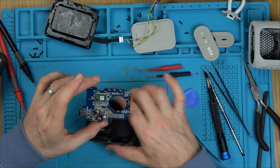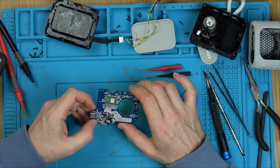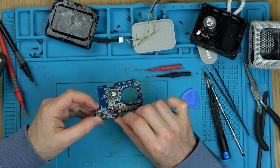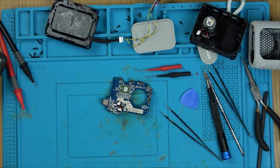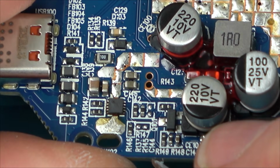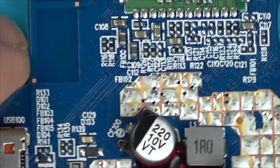We're free. We are free. Now, little mark on that chip there. Let's zoom in. There we go. That's faulty, isn't it? Let's zoom right in on that.